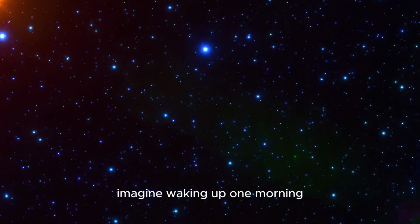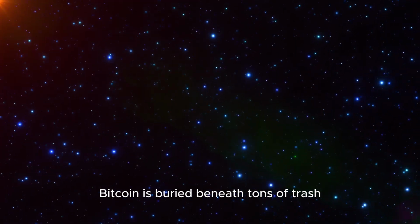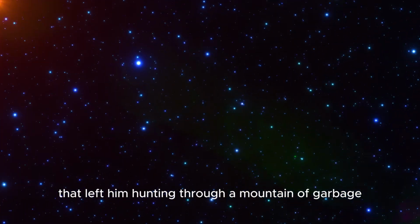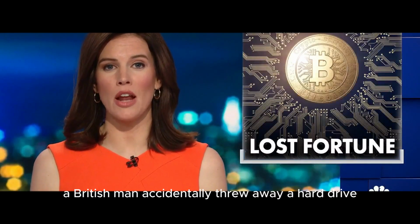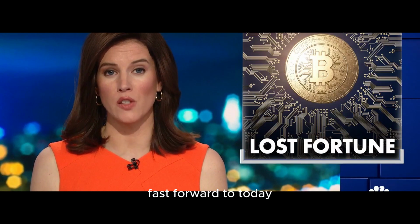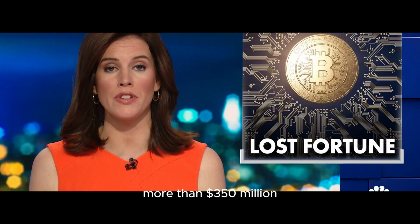Imagine waking up one morning and realizing that $500 million worth of Bitcoin is buried beneath tons of trash. This isn't some urban legend. This is the story of one man's devastating mistake that left him hunting through a mountain of garbage for a fortune. In 2013, a British man accidentally threw away a hard drive. It contained 7,500 Bitcoin. Fast forward to today, the crypto inside that hard drive is worth more than $350 million.